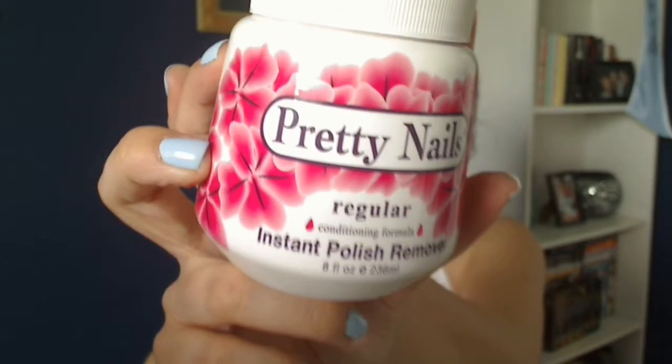I really hate taking my nail polish off, which is probably another reason it's always chipped, but I hate using a cotton ball and just regular nail polish remover because the cotton sticks to everything and it gets on my nails, and I just don't like it. It's a mess. I don't like it at all. This is genius, and I don't know why I had never tried it sooner.